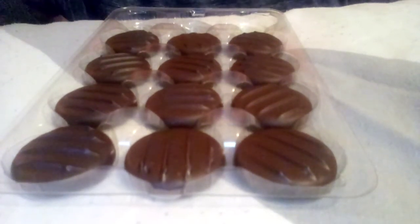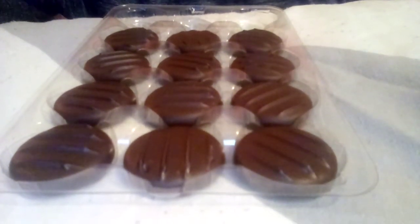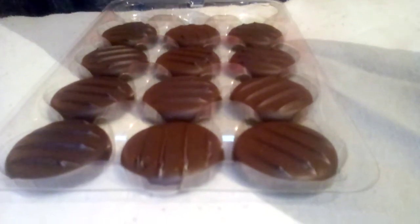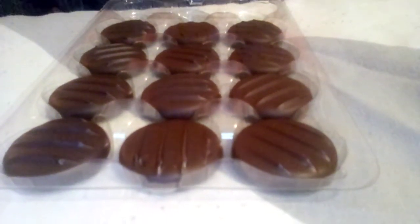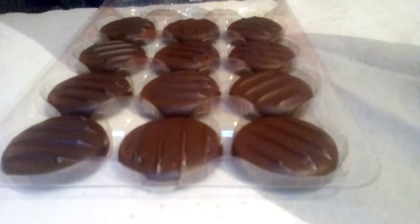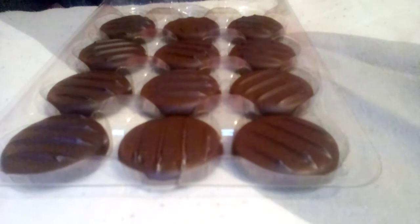The coffee flavouring is really nice. Again, like I said, it just reminds me of the Cadbury Roses, the coffee cream that you get in Roses. Very nice coffee flavour, not too overpowering, but it is noticeable.